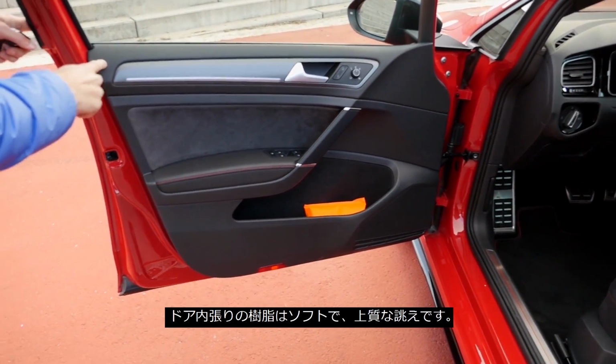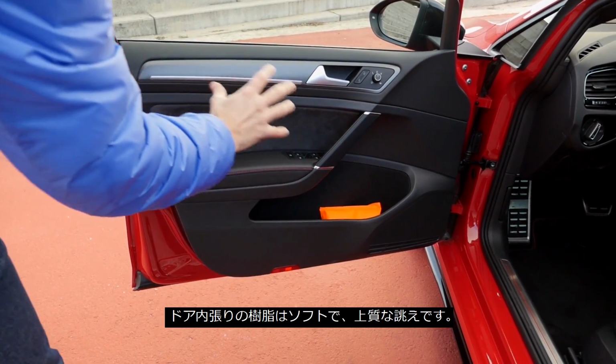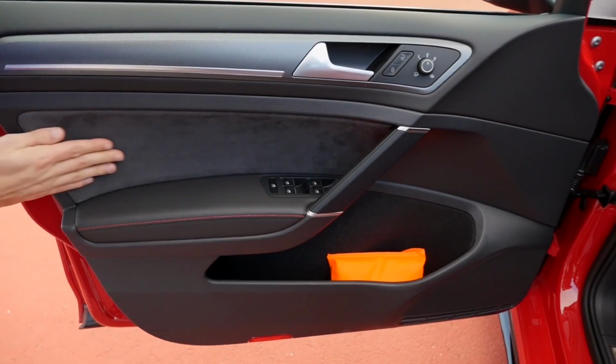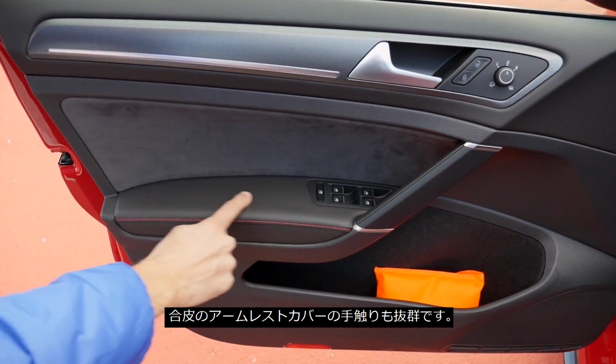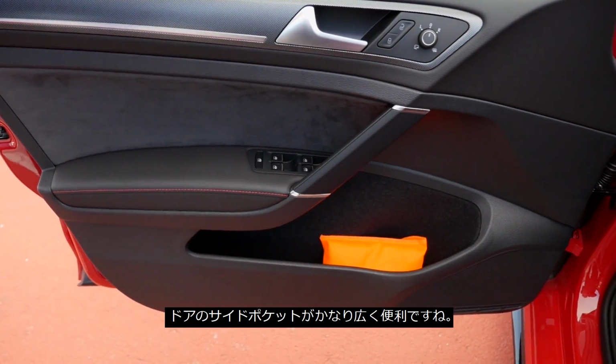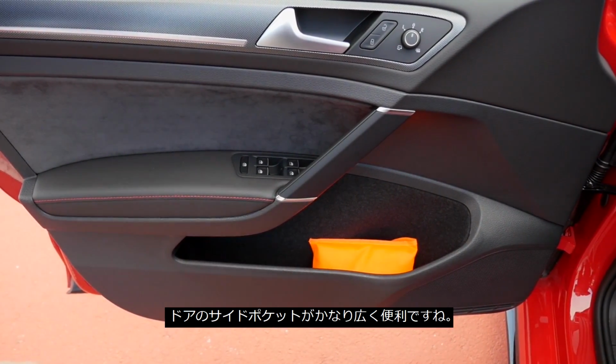Then also soft materials on the inside of the doors, a great processing of quality materials. And this Alcantara on the inside of the doors, the leatherette arm cover, is also soft. A lot of space on the inside of the doors, that also comes in quite handy.